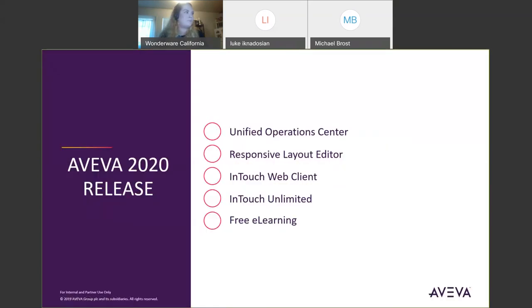Before Mike dives into auto assembly, I'm going to do a brief introduction on the AVEVA 2020 release. There's a lot of new exciting things with the 2020 release, and I'll only be able to touch on a few items in this introduction. So let's dive in with Unified Operations Center.